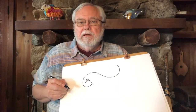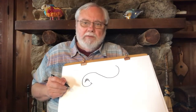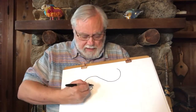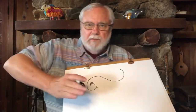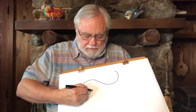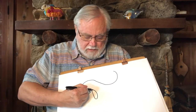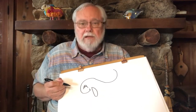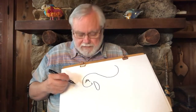Now we're going to give him a smile, so I'm going to give him a little curve right here. Now, whales don't have steering wheels. Instead, they have fins, or some people call them flippers, and they hang down here so that he can use his flipper to steer as he's going through the water. So I'm going to give him a flipper by coming down like this, curve at the bottom, and come back up.